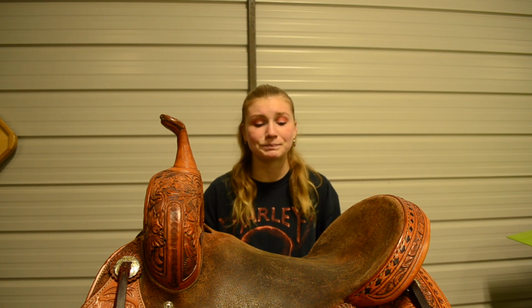I've seen that there's not a lot of reviews out there on these, probably just because they're a newer saddle. I have ridden in a lot of different saddles, and I've actually found that I really like these more than the Double J's. I own a Billy Cook, I've ridden in Double J's, and so far these are definitely by far my favorite.